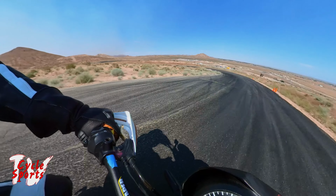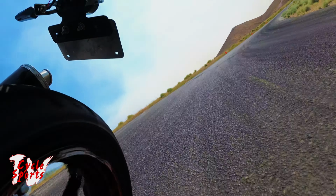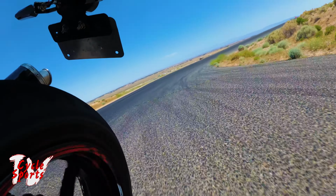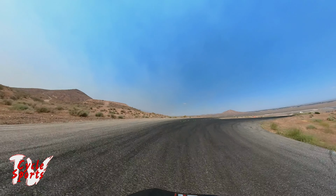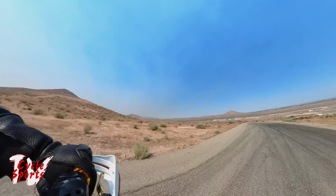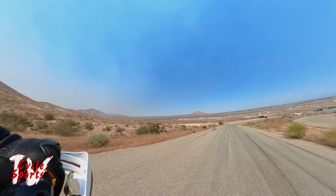Again, got to work on the ergonomics of the bike. If you haven't noticed yet, some of you probably will notice, the speedometer on the bike does say 0 miles an hour the entire time. That is because the speedometer doesn't work because we switched over to the Ninja wheels, and we'll be fixing that soon. But that was just a quick trip around Horse Thief Mile, a few very slow laps.